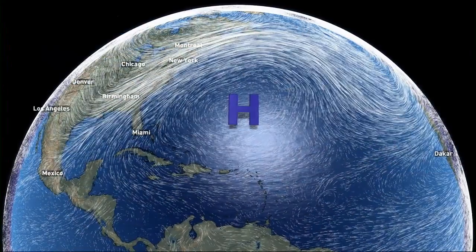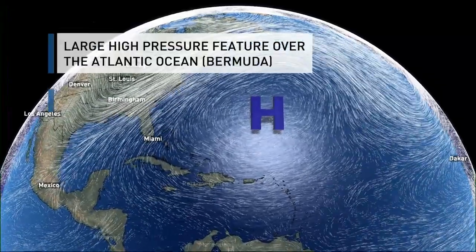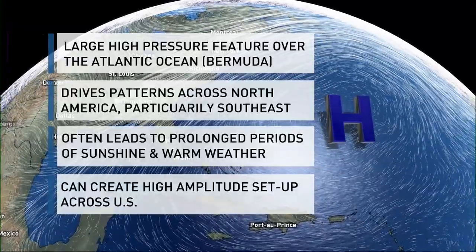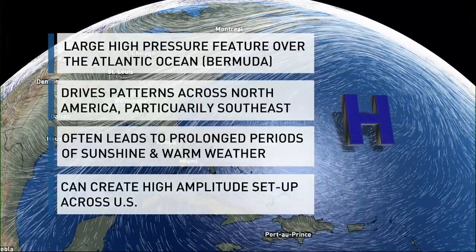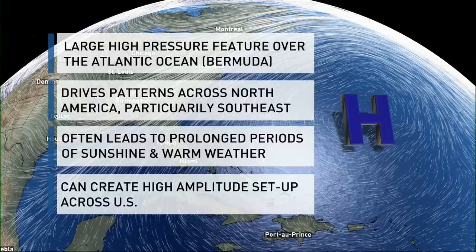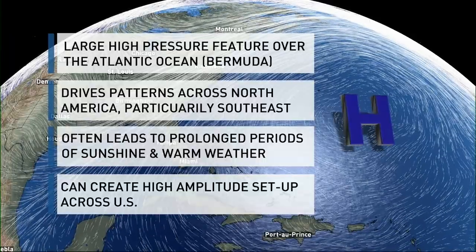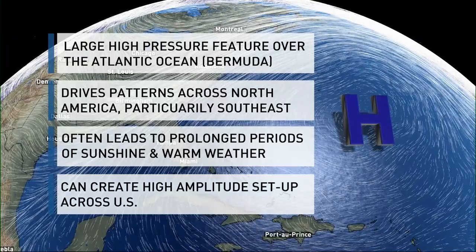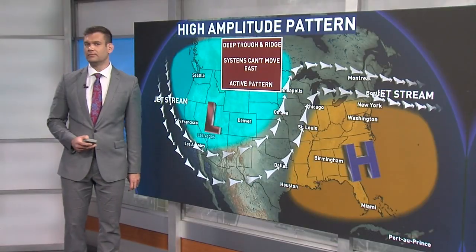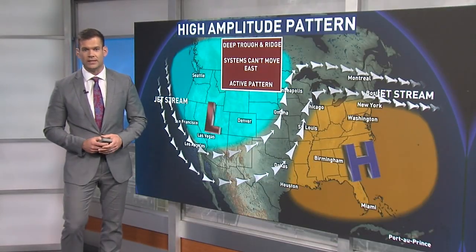We have a semi-permanent feature here, the Bermuda High, typically situated over Bermuda. That's how it gets its name, but it'll shift during the seasons. And if it ever amplifies or gets stronger, it can have a big influence on weather across North America and the southeast in particular, but it can alter our weather patterns really all across the country. Let's talk about an example of that we're going to see here this week.